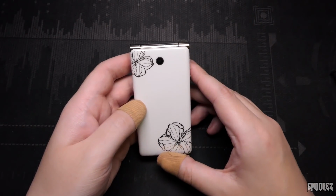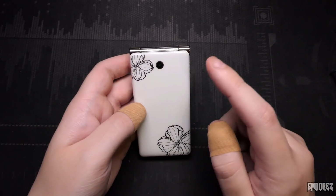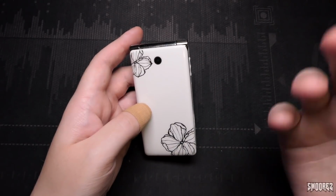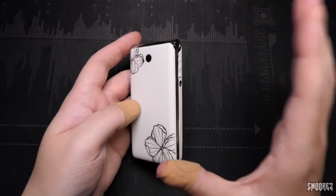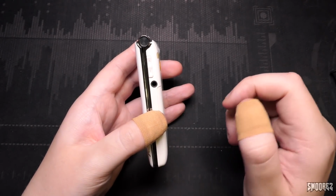This phone is an unbranded thing, but it has some lovely flowers on here, which gives it a nice touch. But we have our 0.3 megapixel camera just there. And this device is aimed more for people who need an accessible device, so we've got to cut this one a little bit of slack.